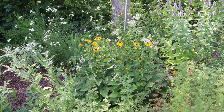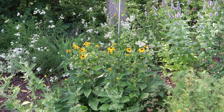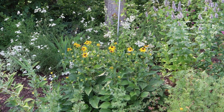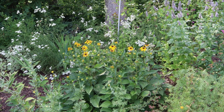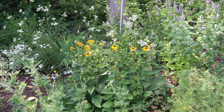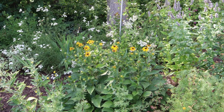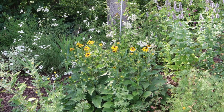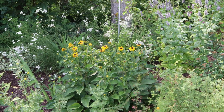And just in front of it, the yellow flowers, that is Rudbeckia. That is the first year this plant bloomed. This is its third year in the ground. Last year I didn't get any blooms off of it, and this year the thing is just blooming. It's completely loaded.